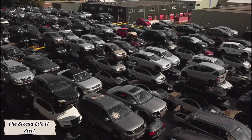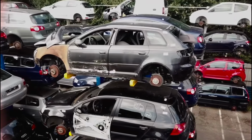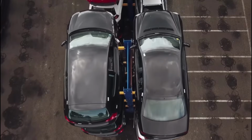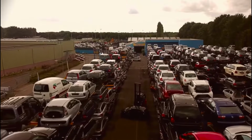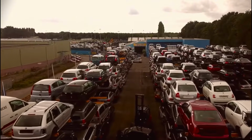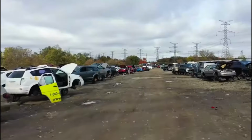Every year, millions of cars reach the end of their journey. But the end doesn't mean destruction, it means rebirth. These vehicles don't simply disappear. They become the source of new life for steel, aluminum, and the technologies of the future.